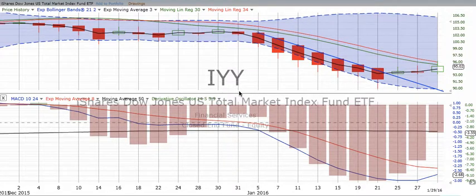Well, we always start with IYY, which is the U.S. Total Market Index Fund for the iShares Dow Jones. It's an exchange-traded fund, and it tracks the whole market. What's going on in the whole market?